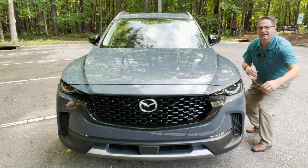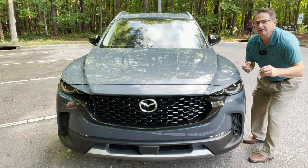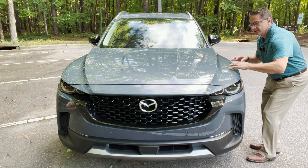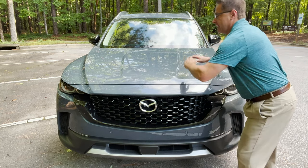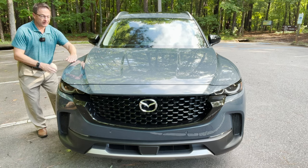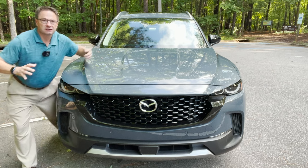Now this front end, I've never seen a front end that has more intricacies, more, as Doug DeMuro would say, quirks and features. But anyway, what we've got here, take a look at the lines here, and just look at this aggressive slope up here. It's very sporty, and it fits that off-roading capability style, but it's bold.